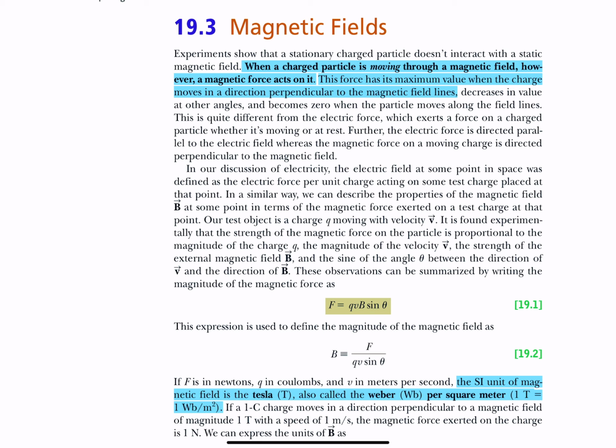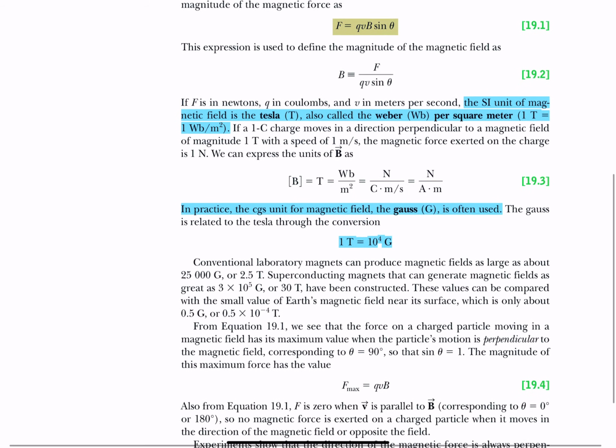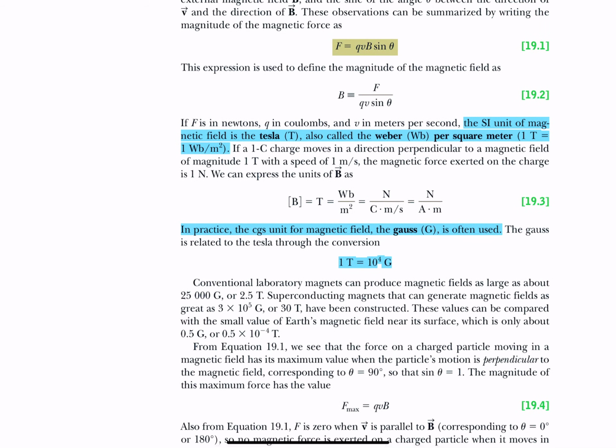And that's why you have the sine theta in the equation. You can solve this equation for B, which is the strength of the magnetic field, and that way you can use the easier information to obtain, the force of the deflection, the charge of the particle, the velocity of the particle, and the angle of interaction to actually calculate the strength of the magnetic field.